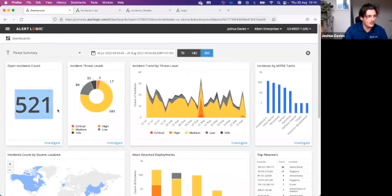This is the incident console. So there are 500 or so incidents that have been opened. The idea is when they're open, that means there's something that we want you to take a look at or respond to. 500 is a massive number. It's really just for demo purposes. Typically, we expect organizations to get between 10, 20, or 30 a month, depending on their size.